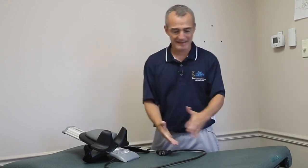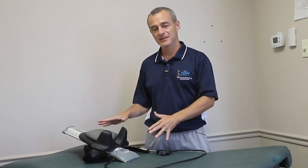So this isn't the optimal treatment table. This isn't my normal treatment table. I typically like something totally flat. If a patient is going to use this at home, if they're able to get on the floor, I recommend they get on a carpeted floor. If they just can't get on the floor, they could do it on a bed.